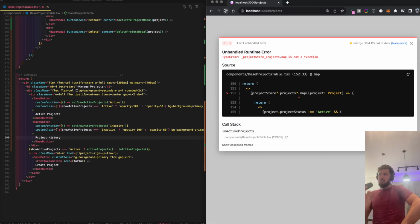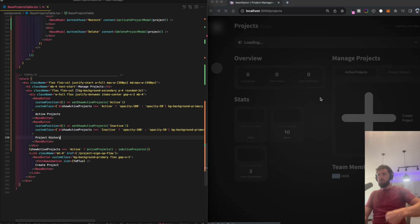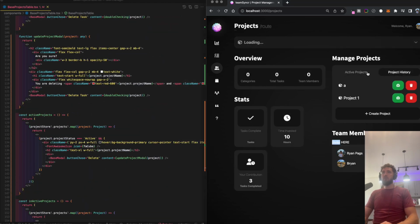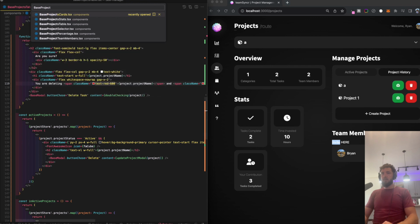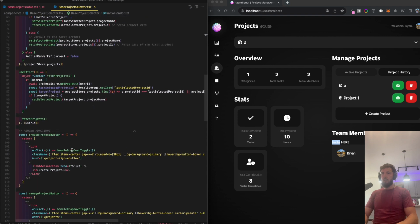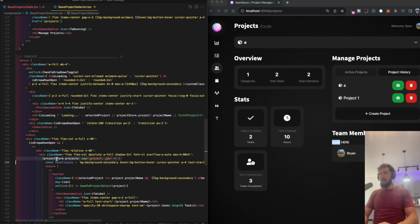So let's think about it. And then when it gets to the project history, like this is now projects that you used to work on, we need to get it out of here as well. So let's go to base project selector, and all we want to do is just take in that same logic of showing the projects that are, let's see, we want project, and what is it? What would it be? Project status equals active.